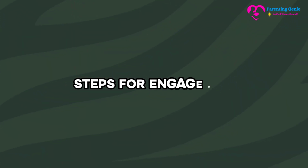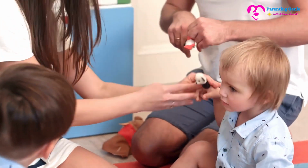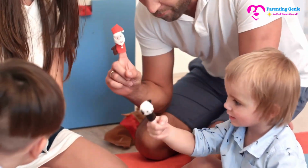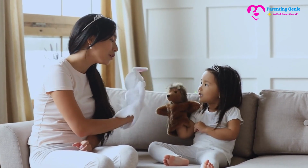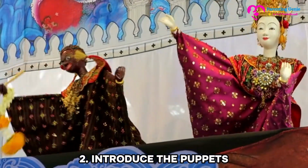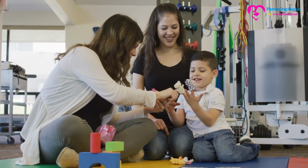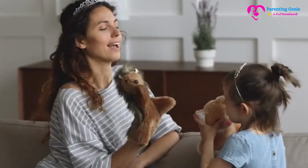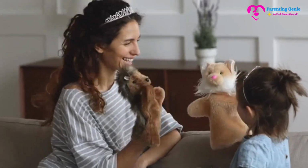Steps for engagement: 1. Choose your story. Select a short story or nursery rhyme that is engaging and age-appropriate. Familiar tales with repetitive phrases or rhymes are particularly effective. 2. Introduce the puppets. Before starting the story, introduce each puppet character to your baby. Give each character a distinct voice or mannerism to make them more memorable and engaging.